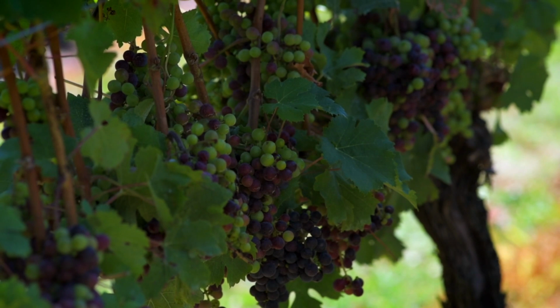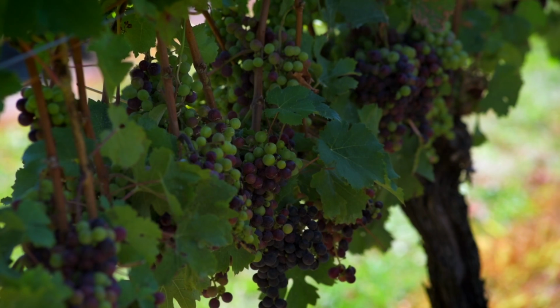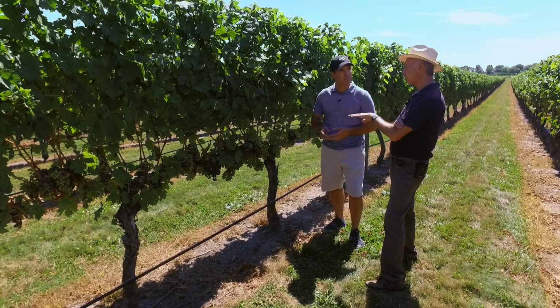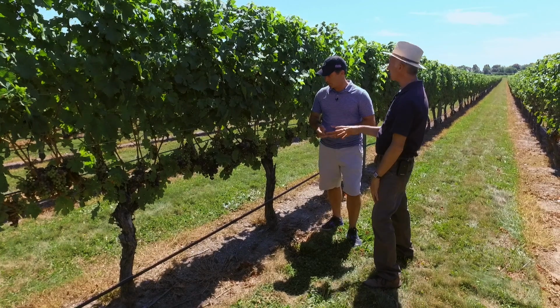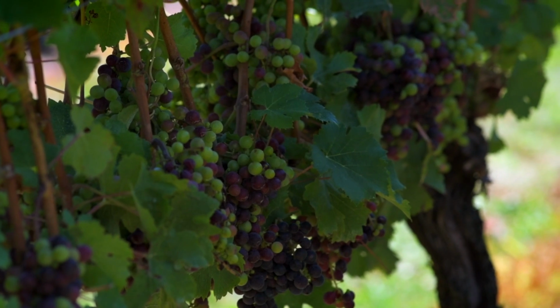So you have a mixture of red and green here. Yeah, we get some clusters that will lag behind others. Yeah, so these, if you left them on long enough, they would eventually turn red. They would eventually, unless a frost got them first.